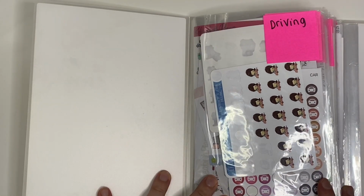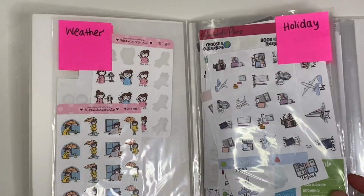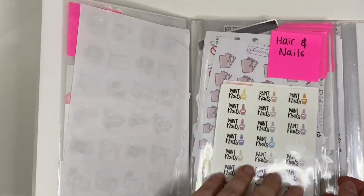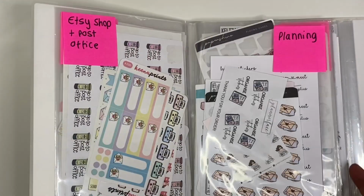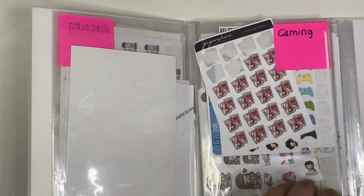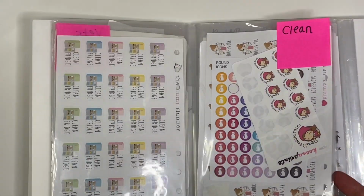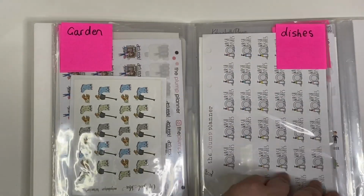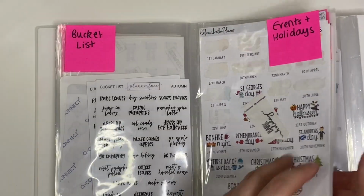overflow functional, for the categories that I don't reach for as often, like driving because I don't drive, weather, holiday, hair and nails, that kind of thing. I know it seems weird that planning would be in here, but I mostly use freebie stickers for that. So the stuff I don't reach for as often, like cleaning, goes in here. The categories are pretty random. They make sense for me, so that's all I can say.